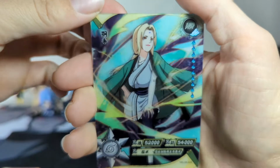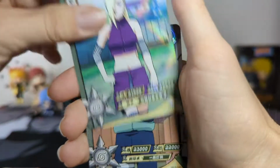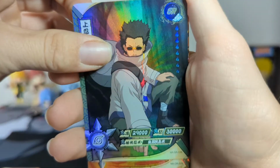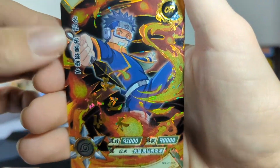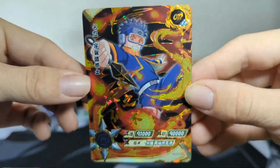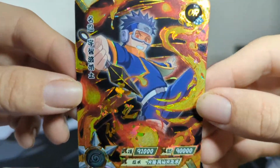Alright, you guys, so we got Tsunade. We got Ino, Iruka, we got Shino's papa, and alright you guys, ended with an OR, here it is, Fire Style Obito, and he's looking pretty nice.